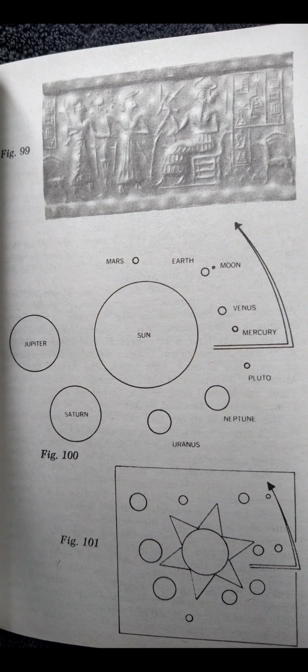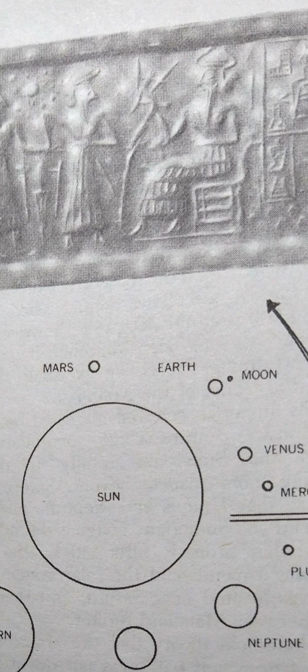So we have figure 99 at the top, which was from the State Museum in East Berlin. And here Sitchin was talking about a Sumerian depiction of our solar system and the 12 bodies within it. I don't know if you guys can make that out right there, but there's a 5-pointed star with a circle in the middle of the star, and around it are the 12 bodies.